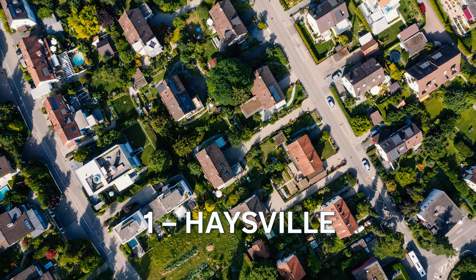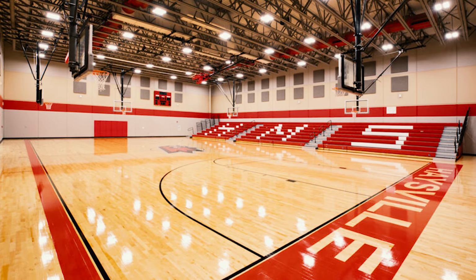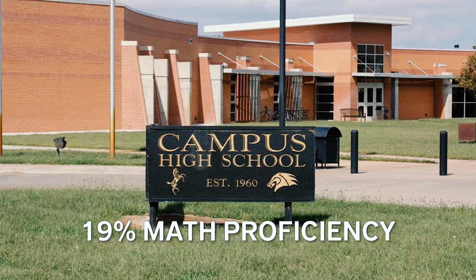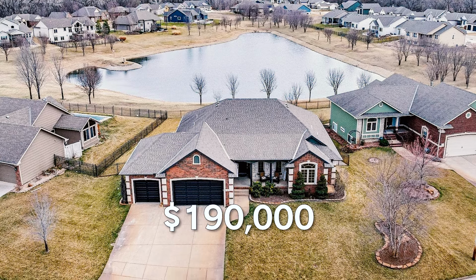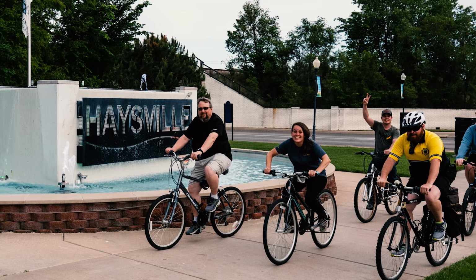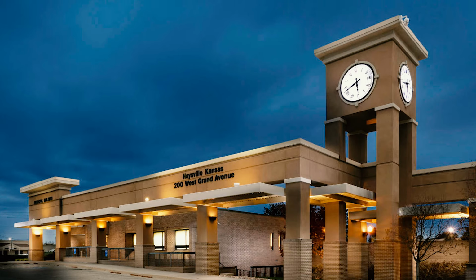In terms of education, Hayesville, which is USD 262, is unfortunately ranked in the bottom tier statewide, with state data showing that only 19% of students here are proficient in math, compared to the Kansas average of about 30%. But here's the upside. Housing here is actually incredibly affordable. Median home prices sit around $190,000, which makes Hayesville one of the most budget-friendly options in the entire metro area. Amenities are limited though. There's not a ton of shopping, but there are some great community parks, and the town has a proud local feel to it.